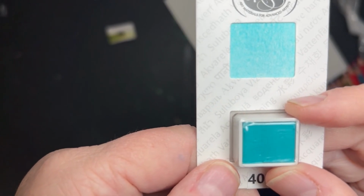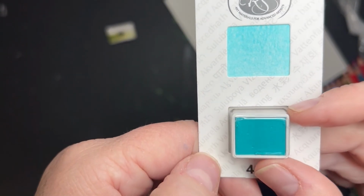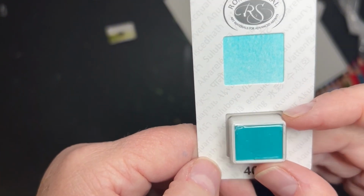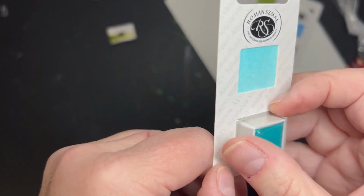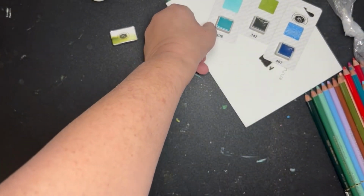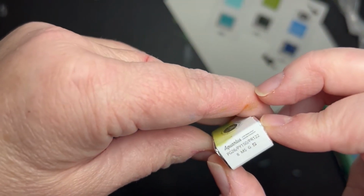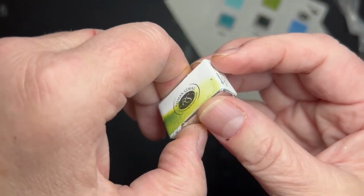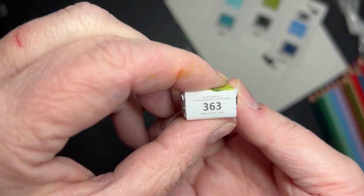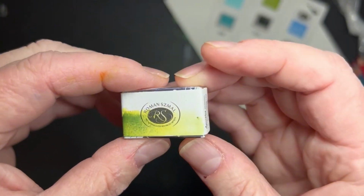And it is also a lovely color. Yeah, it's an aqua to me, but I don't know the difference between teal and aqua, so I would call this an aqua color. And then the last color I purchased is, I think this is Aquarius green, but I'm not sure. I can't read that, but it's number 363.